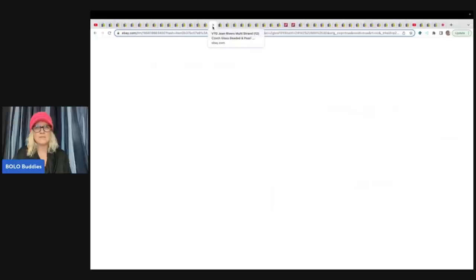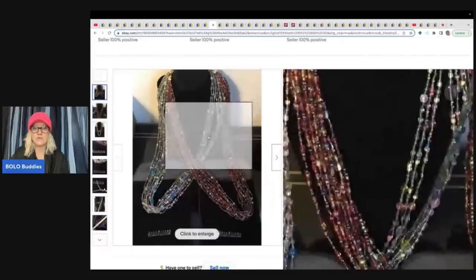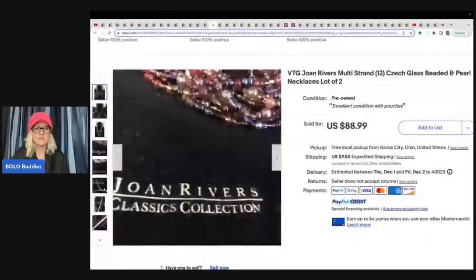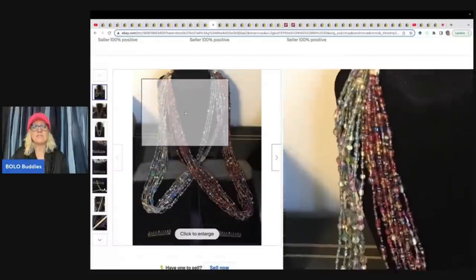Interesting. This right here are vintage Joan Rivers multi-strand glass beaded and pearl necklace lot. It's a lot of two and they are stunning. And I love how she displayed it. I just think that really catches your eye, right? She got a box lot of necklaces at an auction for $5 and she took a best offer of $73 for this.